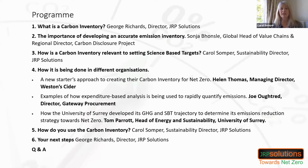So our programme today is going to look at setting out an emissions system boundary and inventory in quite a high level way: the pros and cons, the things to be aware of, what's good practice, issues to get to grips with. We're not going to go into a lot of detail about the technicalities of it, because there are some excellent standards and guidance out there from the Greenhouse Gas Protocol.